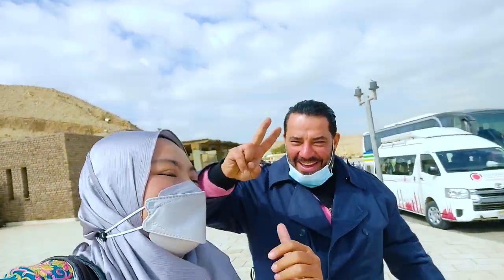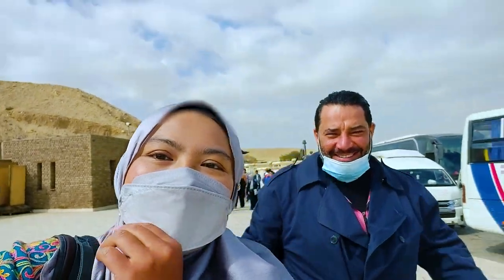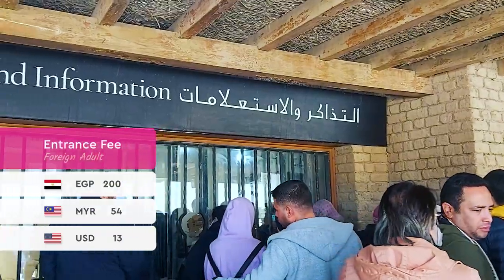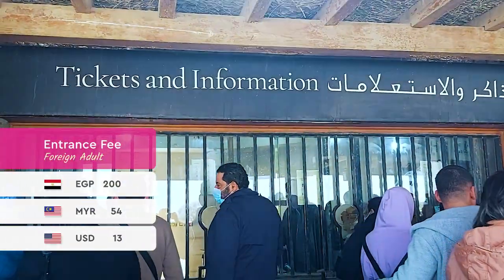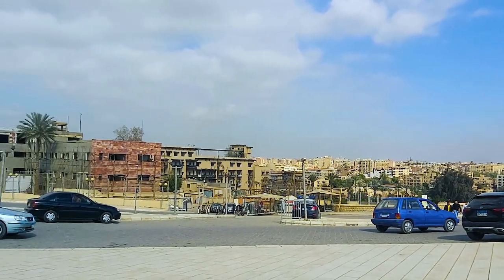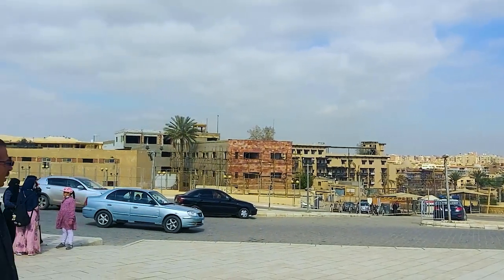So we have arrived here in Giza. This is Amu Walid. He's our driver here today. So we are gonna go and buy the entrance ticket to the pyramid. The price is 200 Egyptian pounds for adults, and for students you get it at half price, which is 100 Egyptian pounds. So we are just going to explore the outside area of this Giza Necropolis.